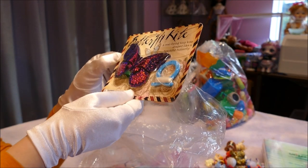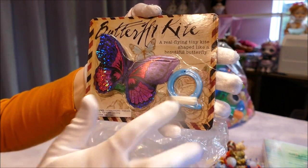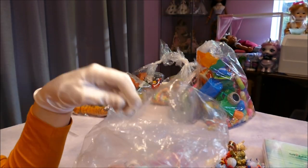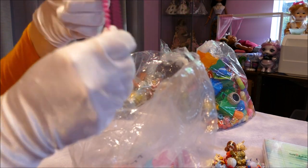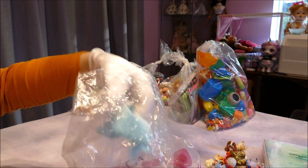What have we got here? Okay, so this is something you can get from the $2 store. It is a butterfly kit. It's not really something that I'm gonna keep, so I'm gonna give it back to the thrift stores. What else? A tiny little headband, plasticky. Nah, it's not going to be something I keep.